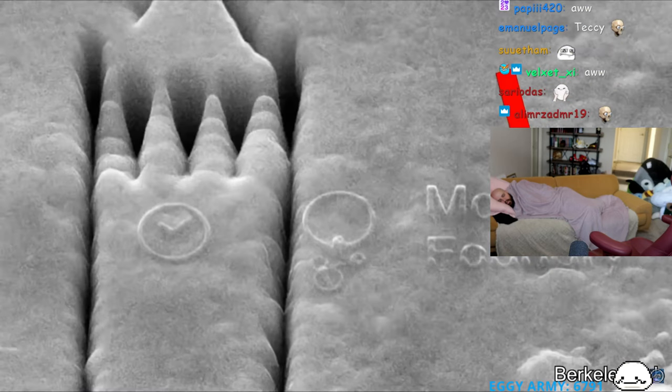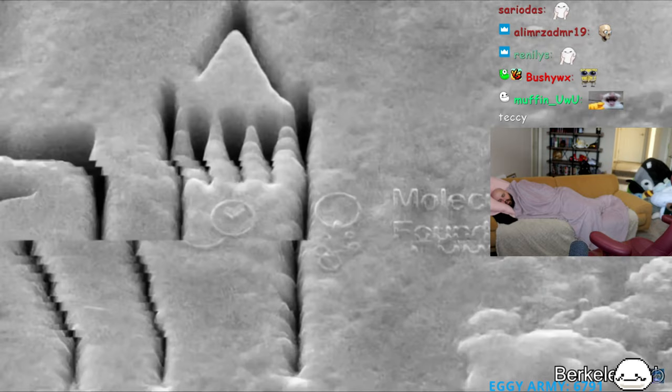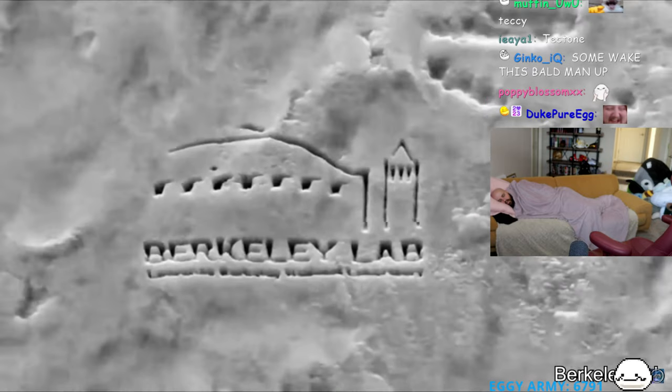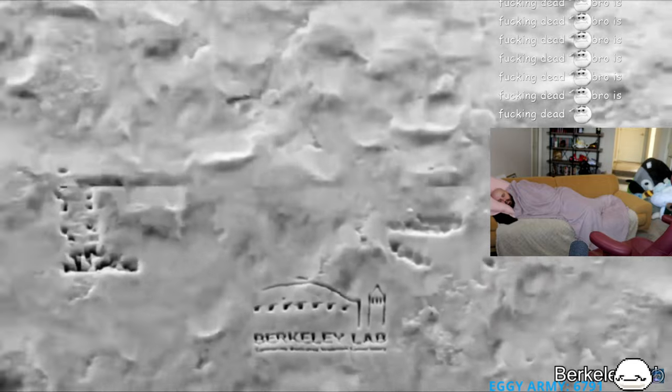The words molecular foundry you see here are only made of about 100 atoms. Berkeley Lab decided to show off how precise their laser is by drawing on top of this penny using gallium atoms.